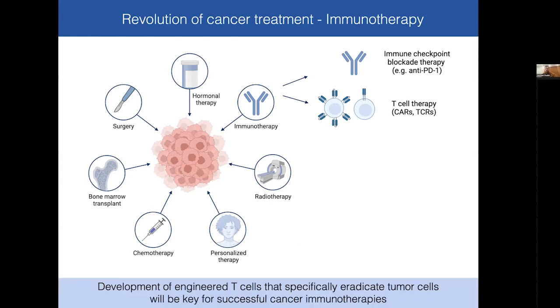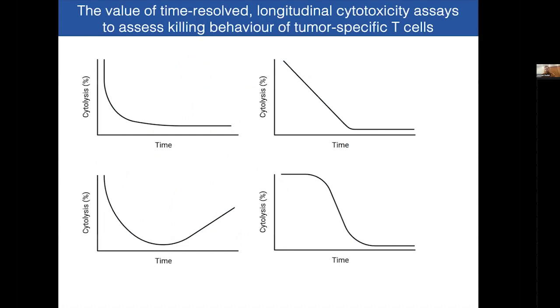And this really revolutionized this area, and also the need for quantification and quality check of these clinical products is important. And that's why there is also a very high need for specific devices that can monitor the killing capacities of these T cells. And I just figured out that the y-axis should be percent of dead cells and not percent of cytolysis. So here I just created 4 different pictures of how the cytotoxic assay could look, and to give you a feeling why time-resolved kinetics of T cell mediated killing is so important to interpret data, and also has clinical relevance.